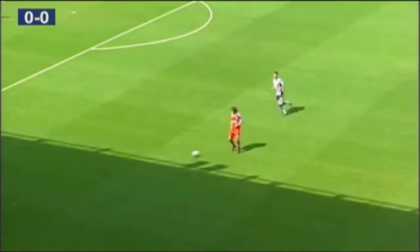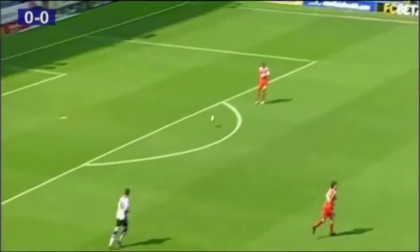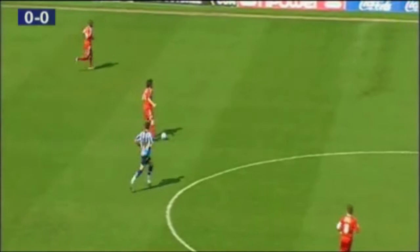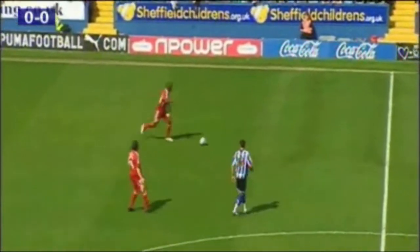Just waiting for the signal. So he's got the spare shirt on now without a name or a number. He comes to take his position defensively. He's a player, obviously, that's looking to try and earn a contract here at Sheffield Wednesday. The ball's just sent long by Swindon, but that's pretty hopeless and it's drifted away and out for a goal kick.